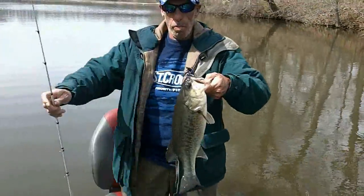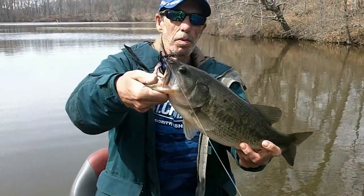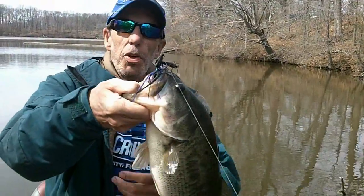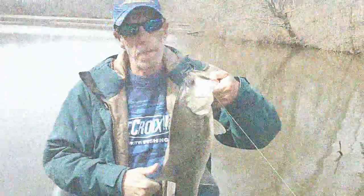Nice bass. Dirty jig, Grande Bass Mega Claws trailer, flipped into shallow wood, bright sunny shore. Nice bass. See that jig, that dirty jig and Grande Bass, man, that's the way to go. I'm telling you, flip these bass up out of these laydowns on these jigs in the spring. That's it.